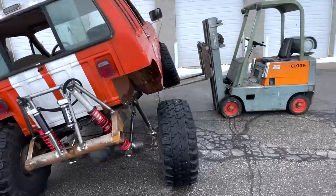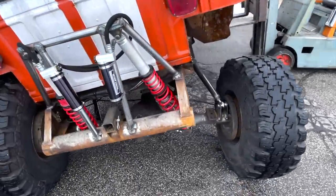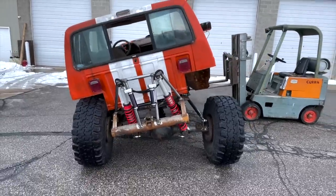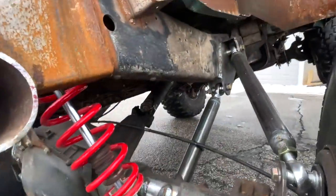Oh yeah, baby, it's all done. Forklift's flexing it out. Everything clears just fine. Nothing's binding up. It's pretty good articulation. I'm pretty happy with that. Even the drive line's still happy up in there.